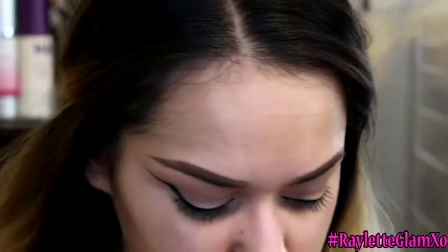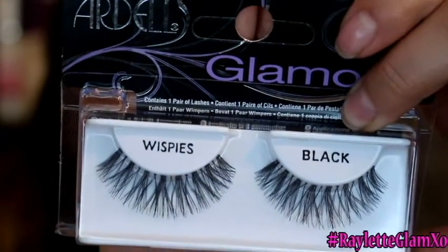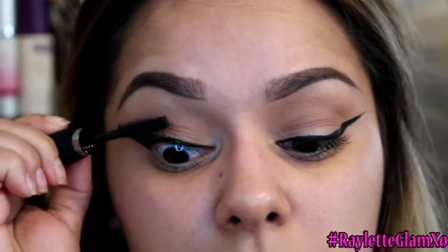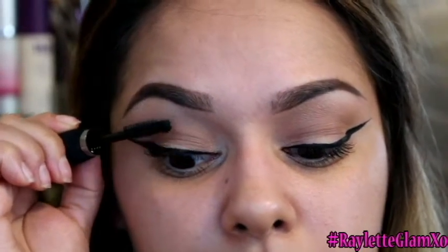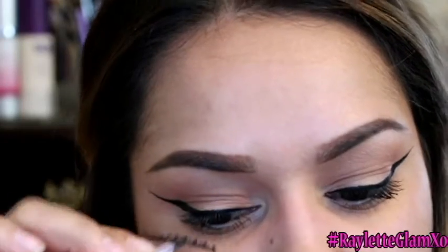For the eyes, now we're just gonna pop on some false lashes. I'm gonna be using these ones. These are the Glamour wispies. Put on my eyelashes. I'm gonna put on some mascara. You can use whatever one you have. Doesn't really matter because they're gonna be covered up anyway. Once you let your glue get a little tacky, you can go ahead and place the eyelashes on as close to the lash line as possible.